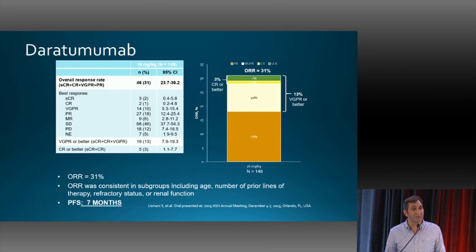There were a couple of complete responders. I'm happy to say one of our patients in our center was a complete responder, and in the patients that did respond and had very deep responses, they stayed that way for quite a long time.